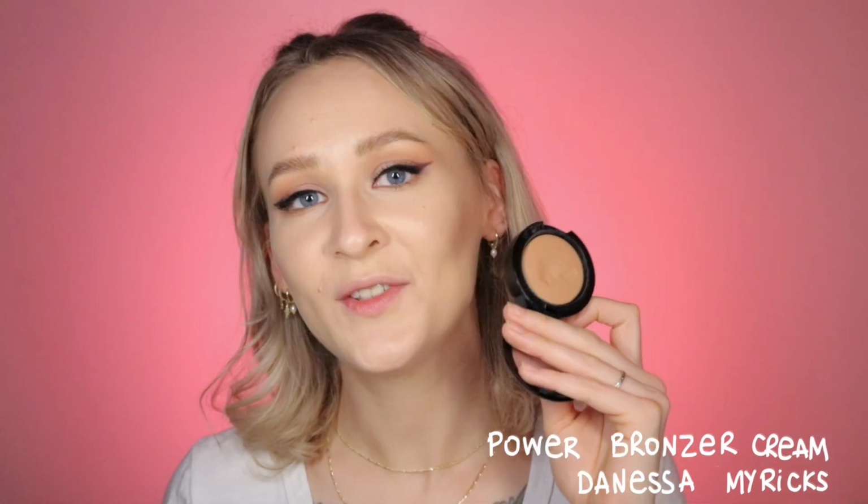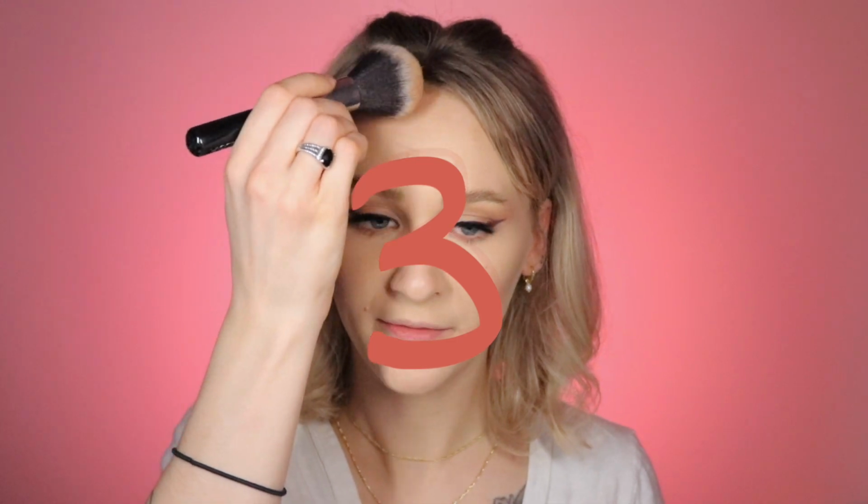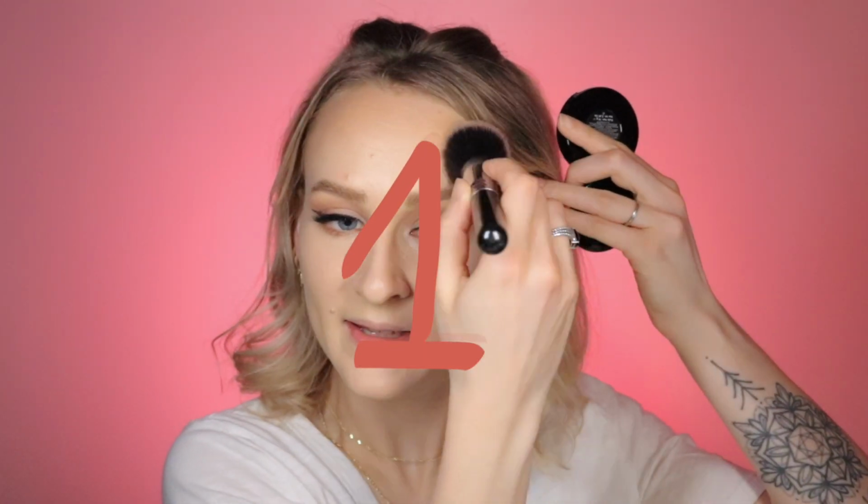Now I'm gonna move on to the bronzer, and my favorite one is obviously a creamy product. It's the cream bronzer from DANESSA MYRICKS. It is such a pretty color for fair skin tones once again, just because it's not too orangey, and because of the creamy to powder kind of texture, it blends really well and looks very natural. I'm just applying it with a big fluffy brush, and I'm like dabbing it.